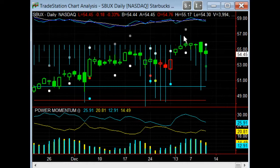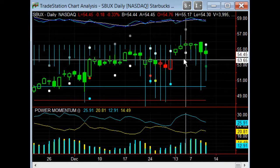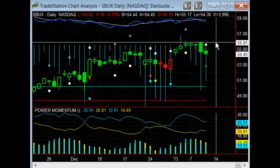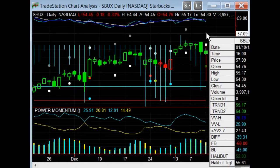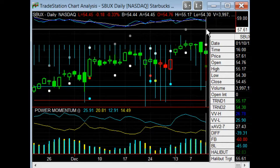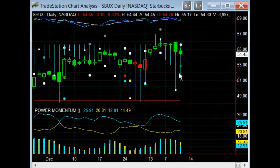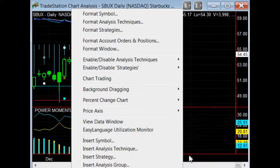Starbucks from a daily standpoint. You can see gray dot short. Hit it yesterday, and it's in the process of making a halibut buy signal. So it's going to give an upside target, 55.61. Still might see a little bit more downside before that happens, but this is a nice setup right here from a long side. That might surprise some people. Kind of shocks me there, but hey, it's okay. It is what it is. But not enough information there from my standpoint.